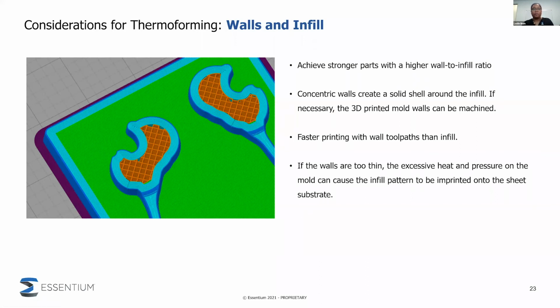Next, we'll talk about walls and infill. These two are tied to the G-code production for 3D printing. If you're not familiar with G-code or the slicing process, this is where you take a 3D model, say something that was developed in SolidWorks or any other CAD package, and then you're applying different printing parameters in order to create actionable and executable code that a 3D printer can read. This is actually pulled from a slicing software that we use internally.